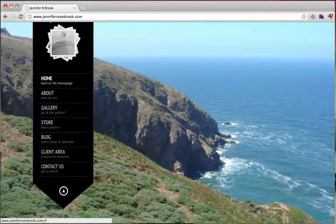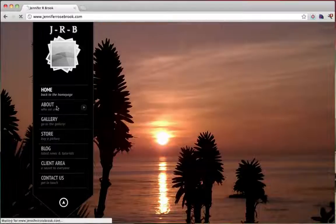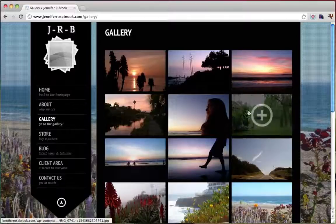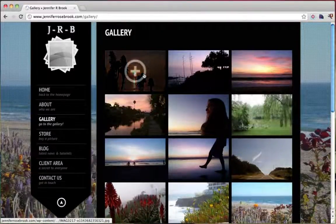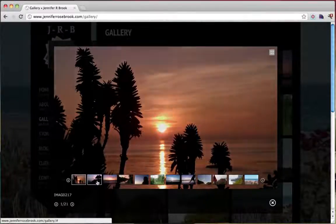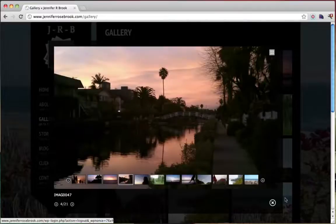Let's maximize it. We have an about page. And there I am. My name is Tyler Moore, by the way. We also have a gallery. And in this gallery, we can click on it to maximize it. We can select our different pictures. So this will be your different pictures. And we can maximize it more.